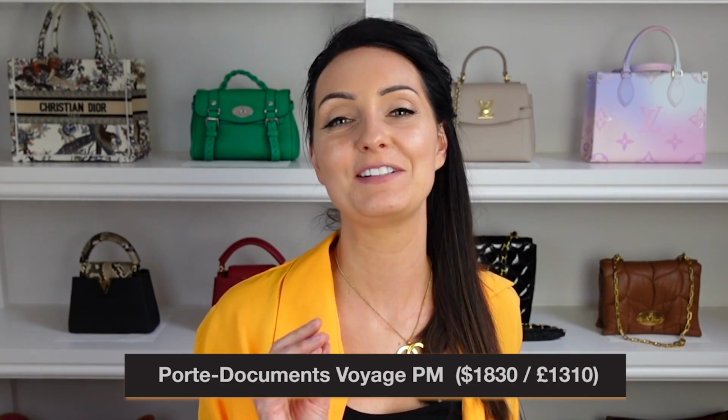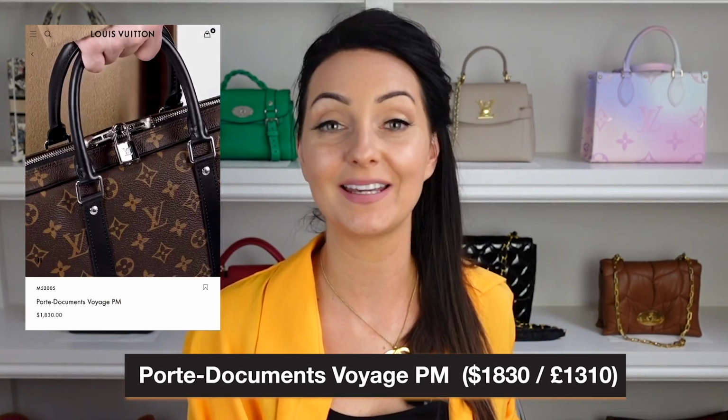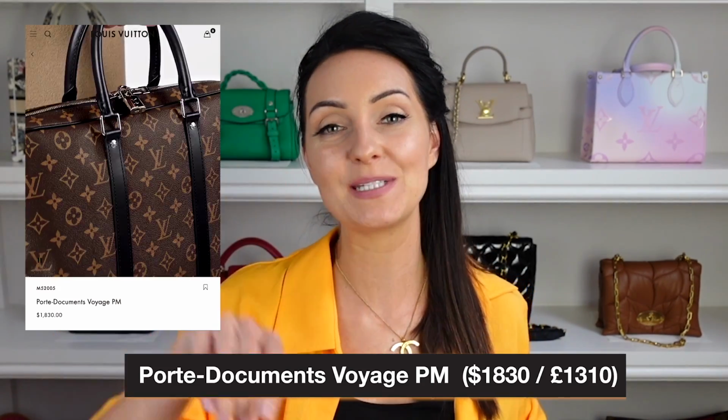This is the Porte-Documents Voyage PM bag. This is very much a work bag. It is shaped like a laptop, so you could get your laptop inside of this. It has top handles, it features the monogram canvas with black leather, which I love. It is so easy to care for, and it also has a detachable crossbody and shoulder strap. Considering the Petit Sac Plat is such a small bag and this is the same price, if you are in the market for a work Louis Vuitton bag, this, my friends, is definitely a really great pick.